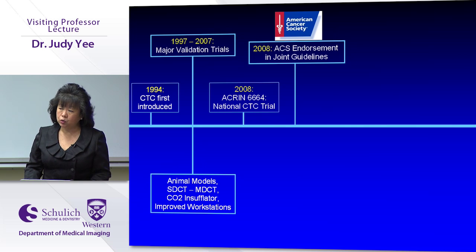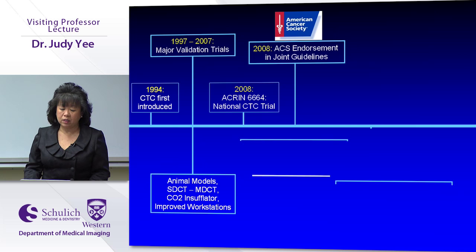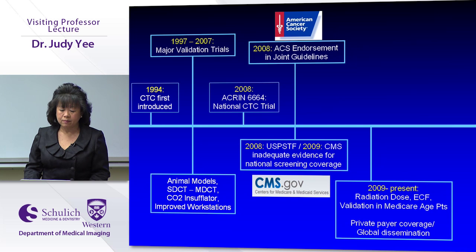It did lead to endorsement by the American Cancer Society, which included CT colonography every 5 years in its joint guidelines with the American College of Radiology and the U.S. Multi-Society Task Force, which consists of the GI societies in the States.